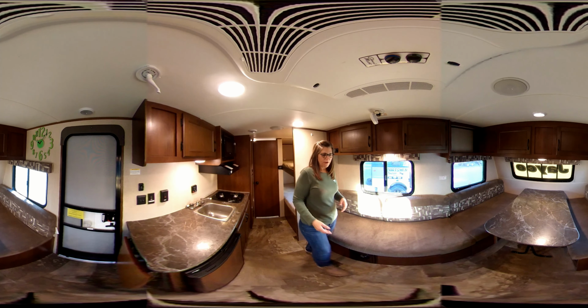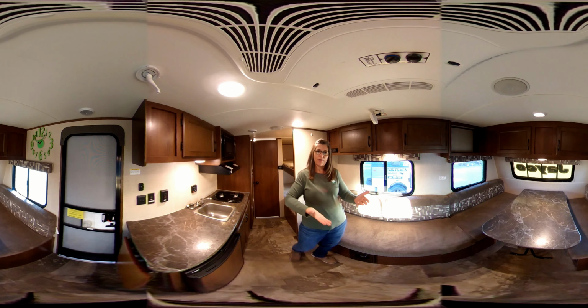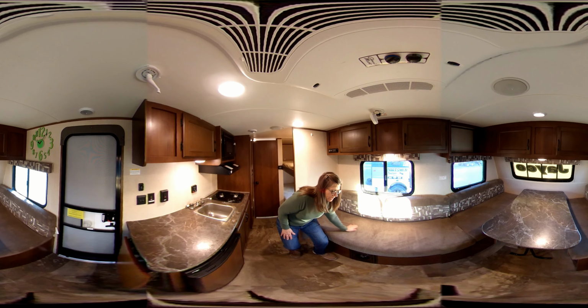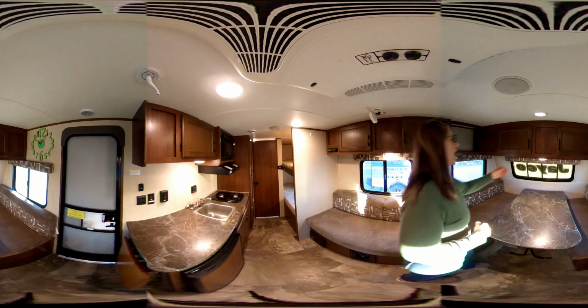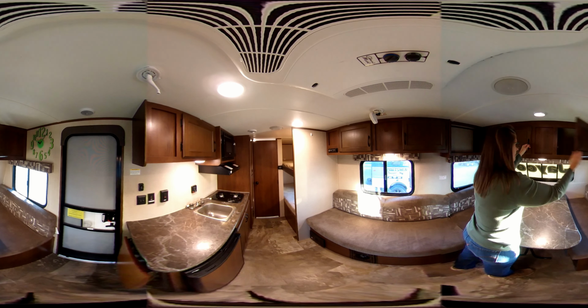The table is free floating, so you can move it around, and then the legs just fold in, and that table booth does become a bed up front, and those cushions scoot in. The material on here is very soft and velvety, so it's in really great shape for 2016. It was very well taken care of. Above the bed and dinette up front, you do have some additional storage, the full width of the camper here.